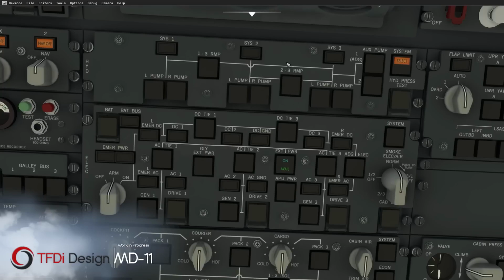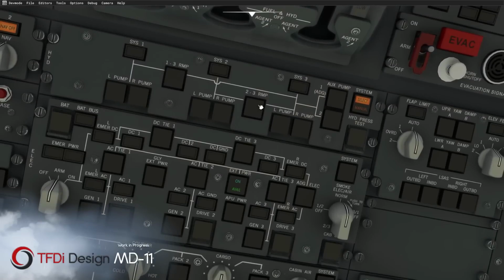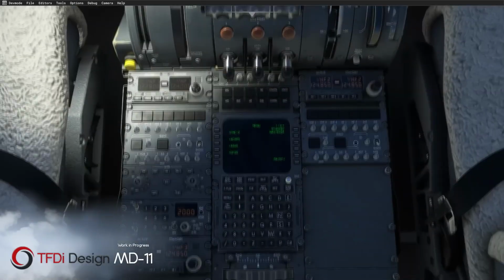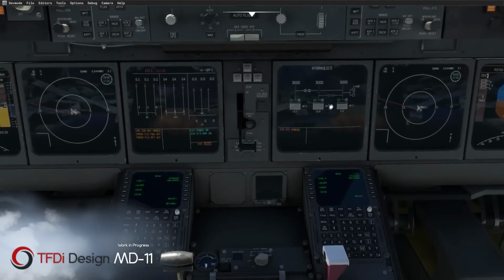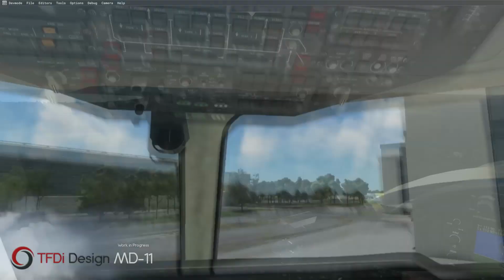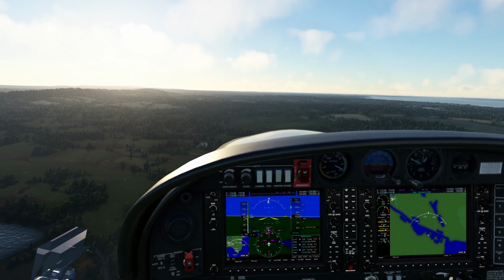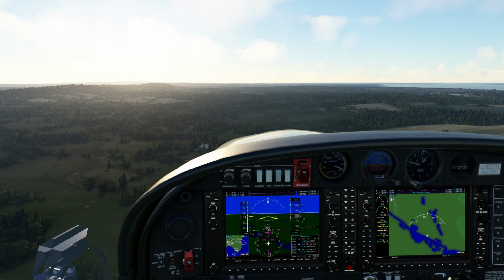It's really quite exciting to know what's actually happening, because this is a rare aircraft which is not flown that often anymore. And to see this progressing so well and appear to be succeeding so far is very exciting to us and the whole community. So that sums up this video regarding the MD-11 for P3D and Microsoft Flight Simulator.